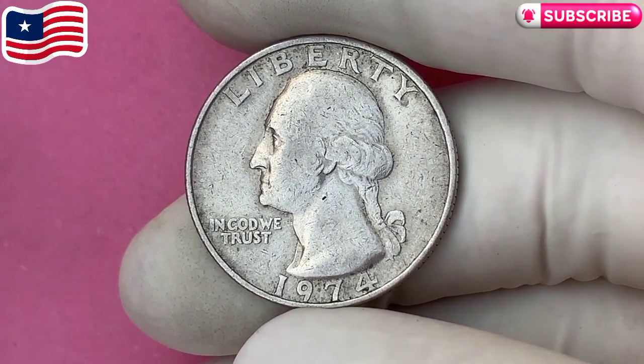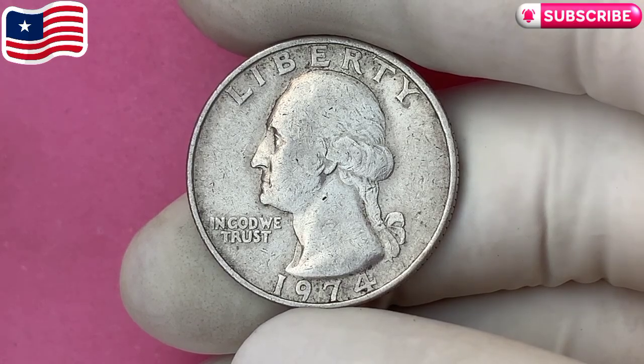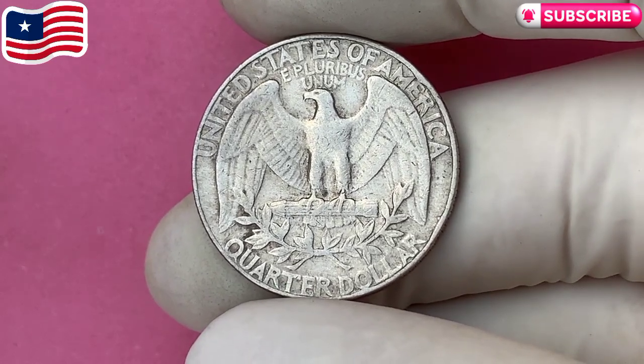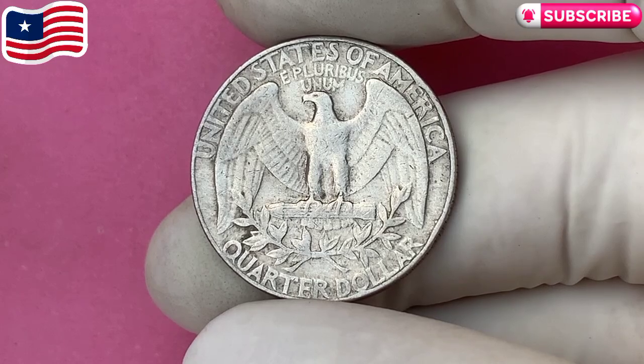That's the beauty of coin collecting. It's a treasure hunt where even the most ordinary coins can hold incredible value. So next time you find a 1974 quarter, pause and inspect it carefully. You never know, you might just be holding a hidden fortune.